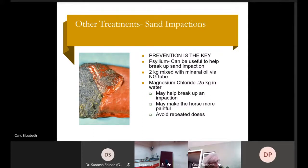Ideally, radiographs will help you, but not everybody has a radiograph machine that's capable of penetrating the abdomen of a horse. That requires a standing machine, which really are only available in hospitals.